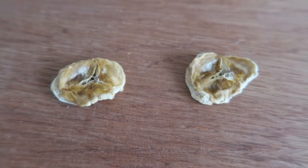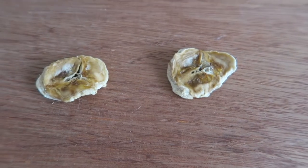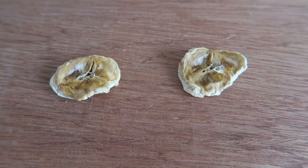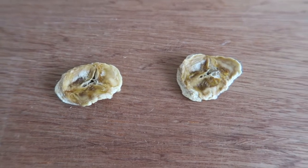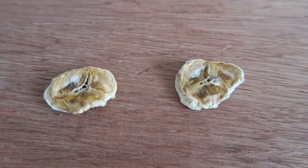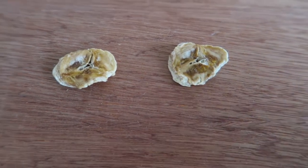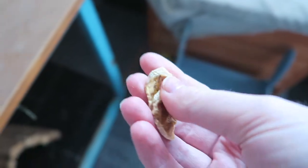So I brought in the dried banana that I did yesterday, because it took so many hours to dry out, and it looks okay. Next time I need to cut them a little bit thinner because some of them are still a little bit squidgy, but hopefully the rabbits will like them. And we'll just have to see if they feel better than a normal banana.